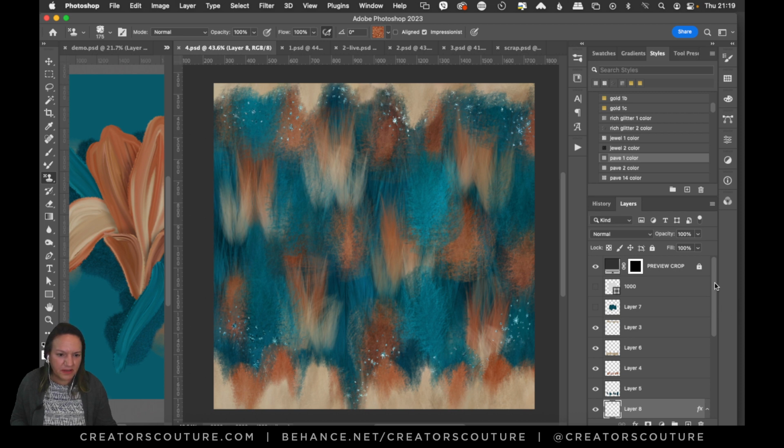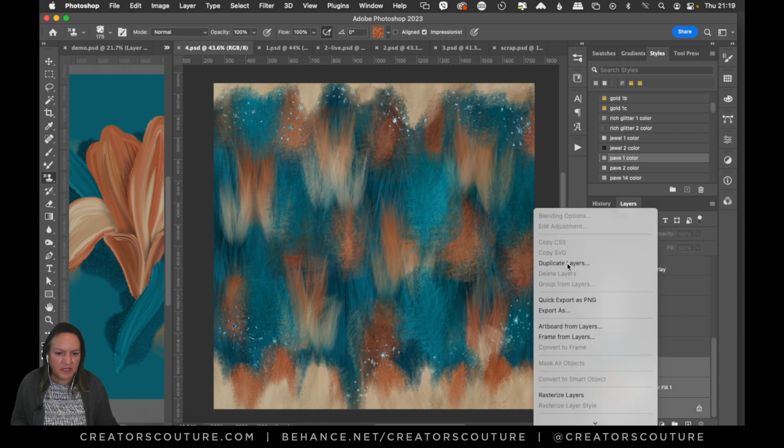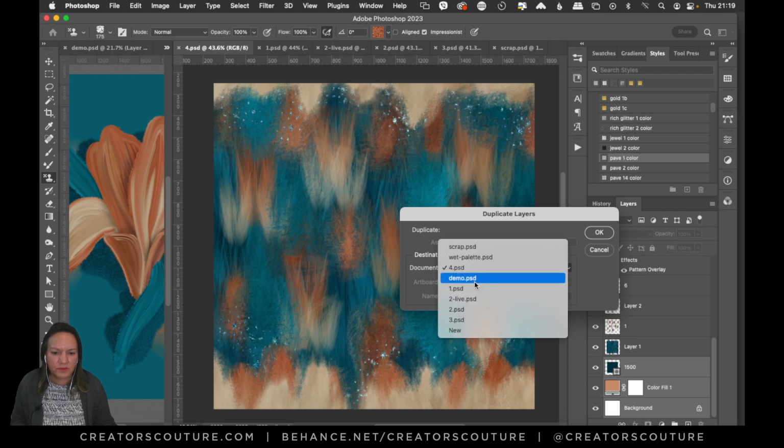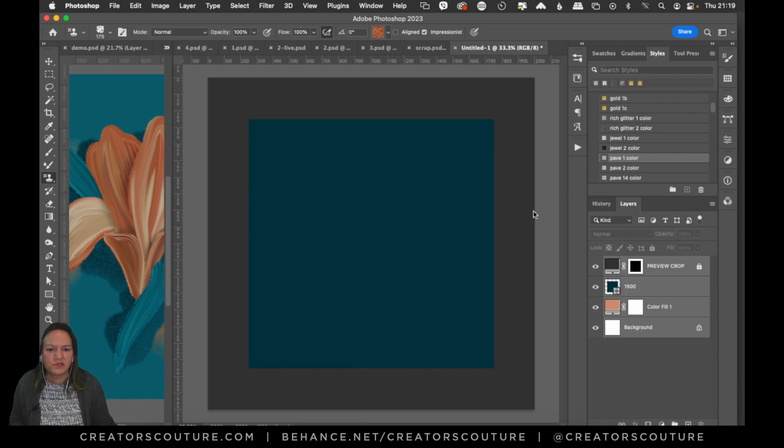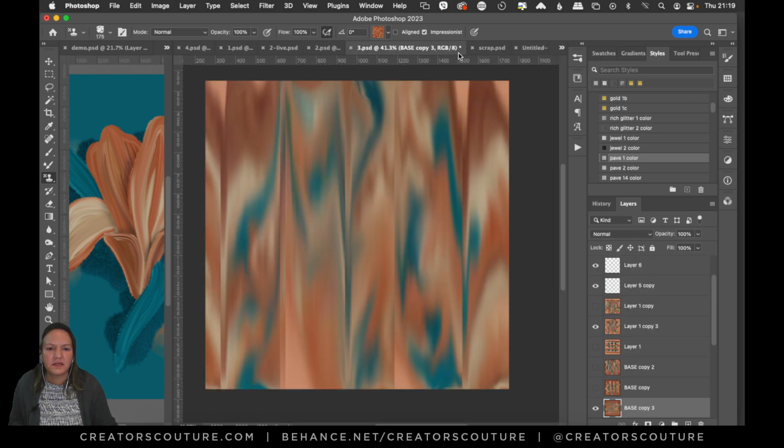Let's see here. I think I will make a new document. Let me duplicate these layers onto a new one. All right, so we've got our background. Let's make a new layer, and where is number 4? I've got too many documents open.